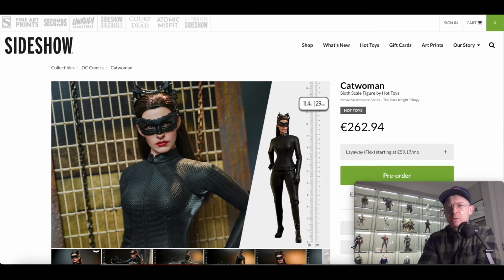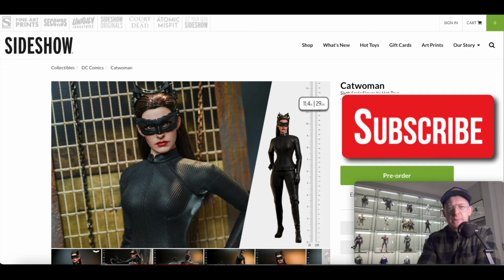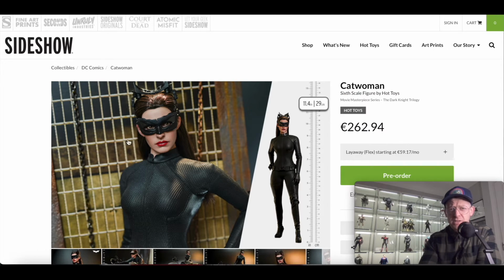So this is the Catwoman 1/6 scale figure by Hot Toys, based on the likeness of the character Catwoman from the movie The Dark Knight Rises. So it's based on the likeness of the actress Anne Hathaway. I think just on first impressions here, the likeness looks very, very good. I know the mask is covering up some of her face, but just from the chin and the lips and everything, I think that looks like her. But we'll take a closer look later on.